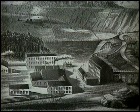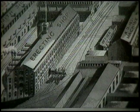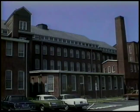in 1836 to this whole establishment in 1876. The building we are in is this 1876 erecting shop. This erecting shop has been restored. It is now an office building with Paterson's Museum on the first floor.